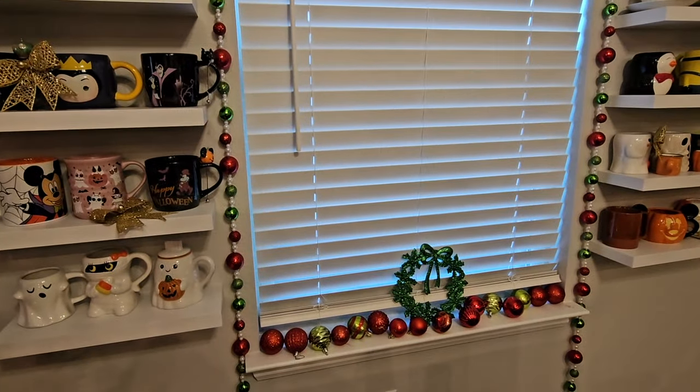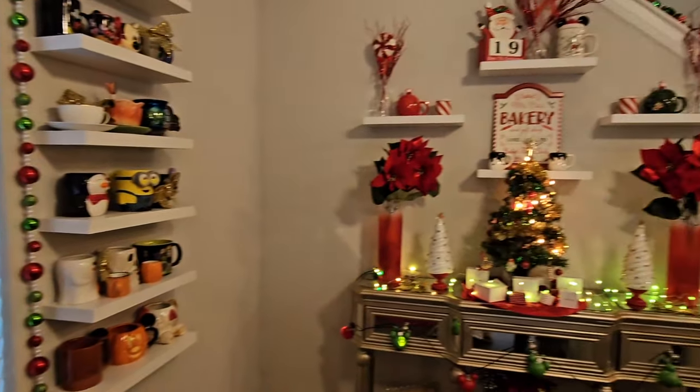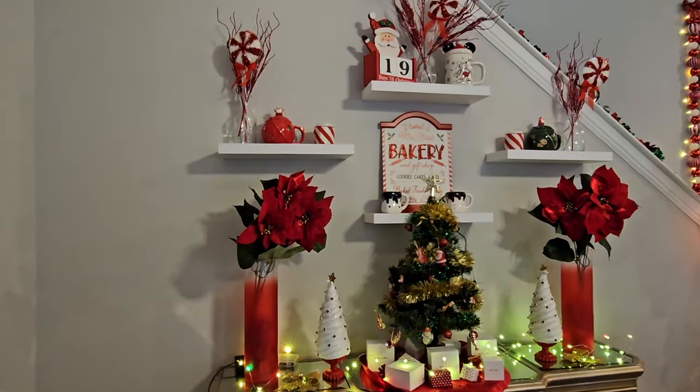Then down here, some more random ornaments. And then when we go over here, we have Mrs. Claus's Bakery and Gift Shop.